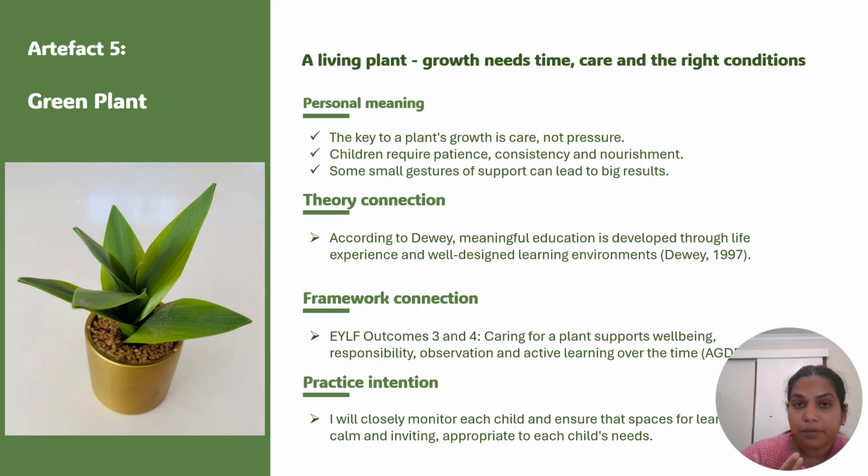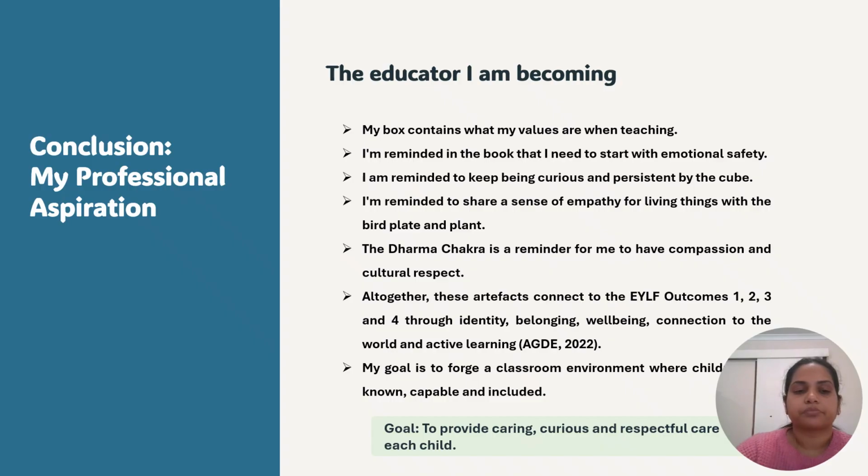As a teacher, I must be aware of the needs of each child and be patient. This artifact is a link to EYLF outcome 3, nurturing a plant models well-being, care and self-regulation, and EYLF outcome 4, children learn through observation, inquiry, and responsibility in the long term. In practice, I will have calm and welcoming learning spaces and adjust my support for various children.